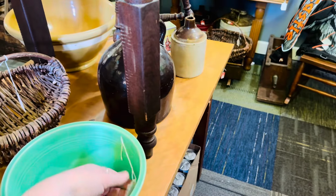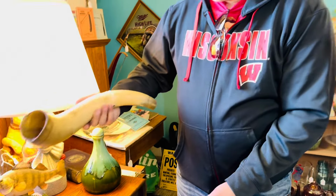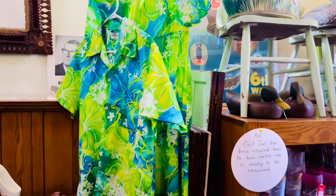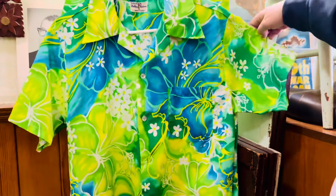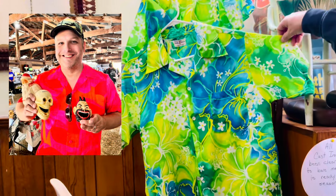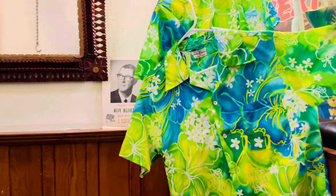It is a Fiesta for $50. Yeah, it says Camp Douglas, 1935. That's neat. Look at that. It's the Hawaiian set. Well, that's so bright. Your shirt is vintage like that, but it's orange. I'm going to insert a photo right now of Frank in his bright Hawaiian shirt.